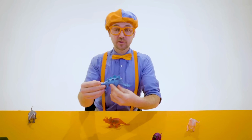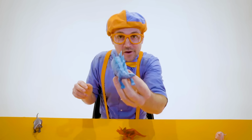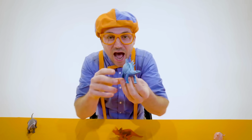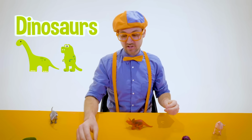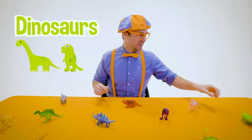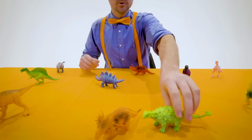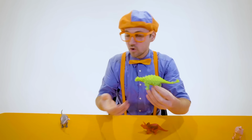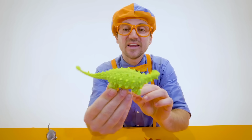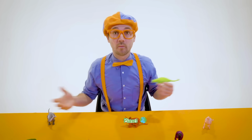Hey! It's me, Blippi! And I was just playing with this dinosaur toy. Oh, I sure do love dinosaurs. Do you like dinosaurs? Yeah, they are so cool. And it's so cool how all of them look so different from each other. Dinosaurs used to roam our planet.